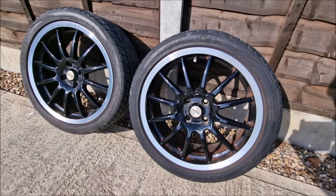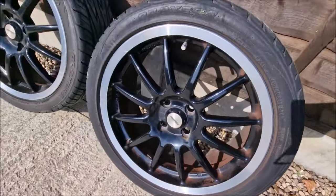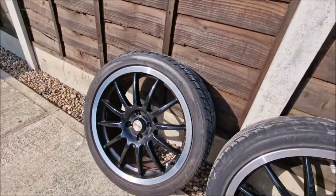So the wheels themselves are in really good condition. They're dirty because obviously the brakes have been binding a little bit, but they're in really good condition. There's no chips or knocks or curbing on the back wheels, at least.